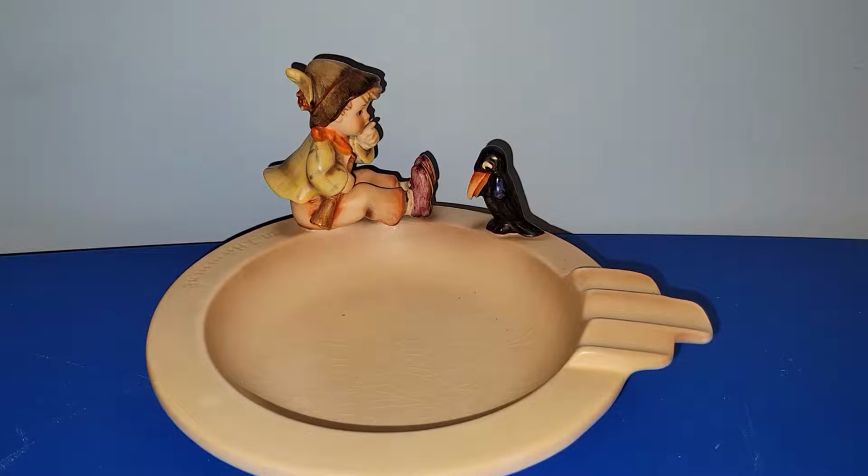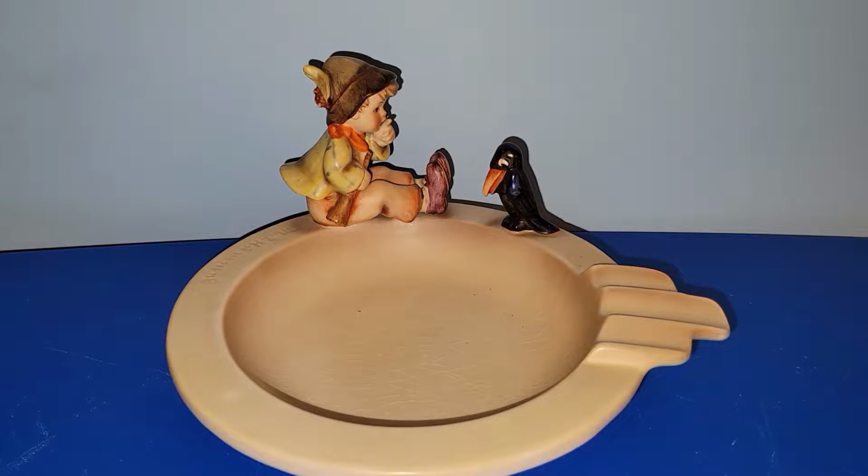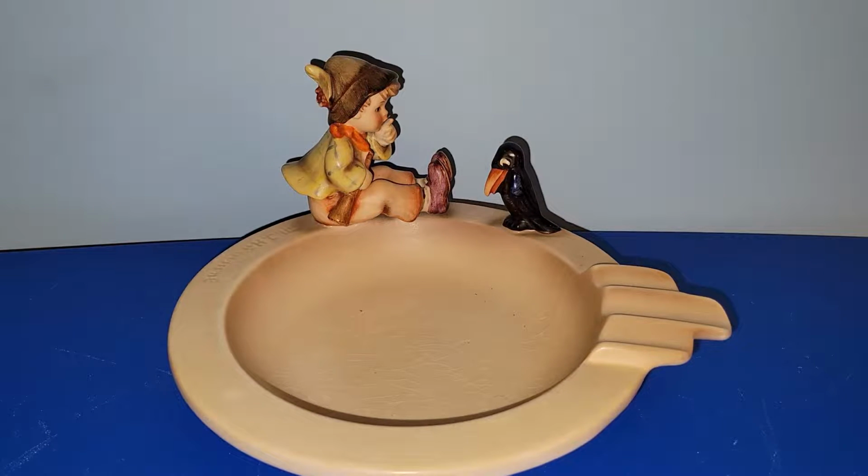For only $10, I picked up this really nice Hummel ashtray. I think it's from about 1972. I did look it up after I got out of the antique store, and it's not doing too well on eBay. So what I think I'm going to do is offer it at a live sale. Maybe I'll do an offer up, or maybe I'll just do a flat price.